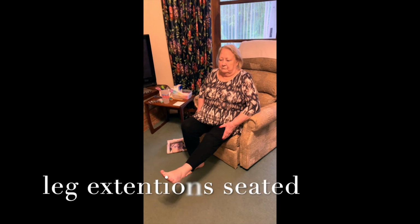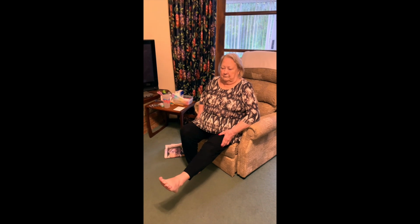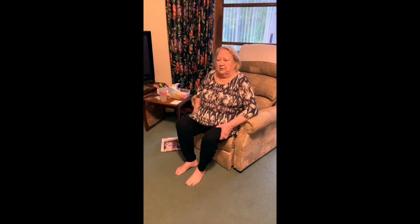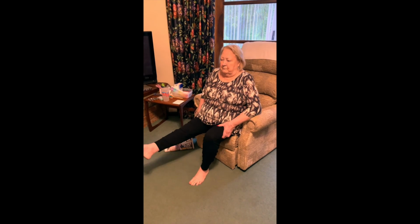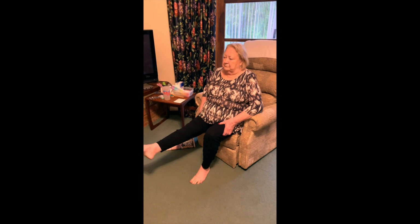So a progression of this exercise is I could put weighted cuffs around her feet, so she has more resistance, or to do it with a resistance band, so I hold the band and she has to pull up. As well, she could do it with a machine in the gym.